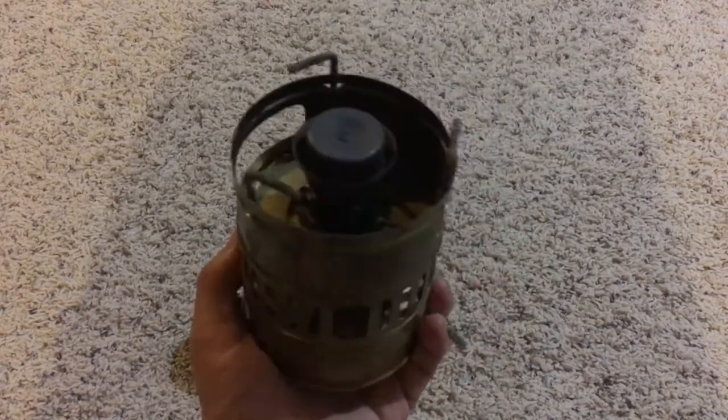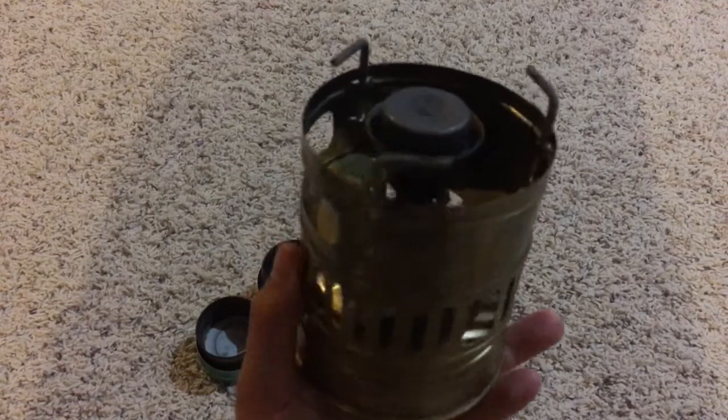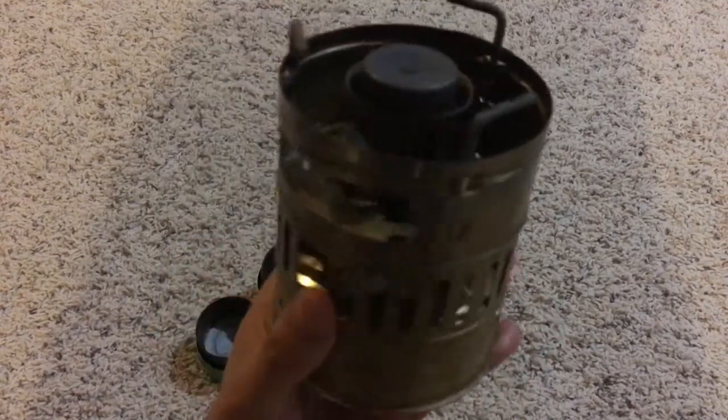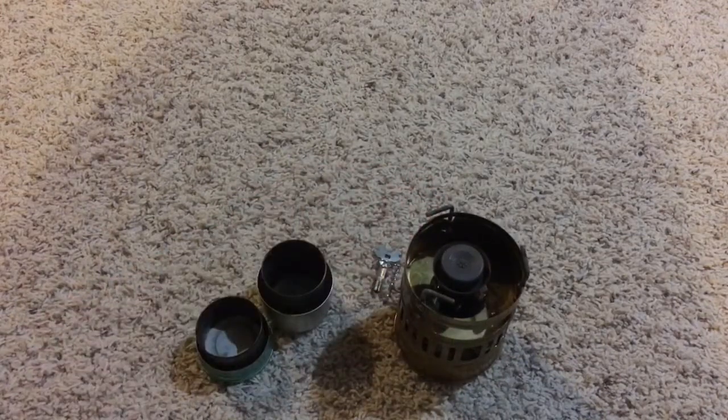But I've done a detailed review of this SVEA 123 stove, and definitely check that out if you want more information. It's just an awesome stove. I mean, the design is decades old. That stove there is way older than I am. I actually think it's older than my father. It just works. It has never failed me once.